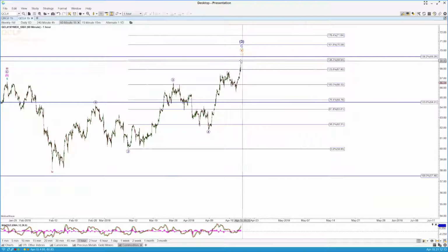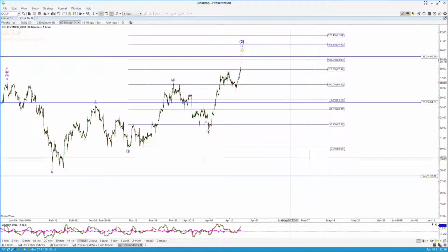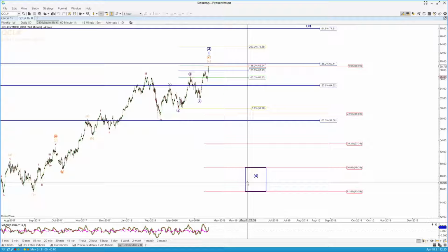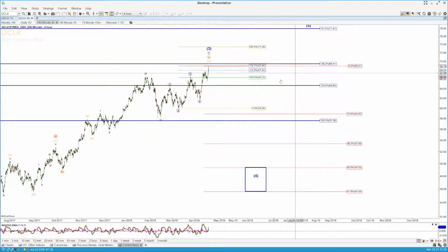So I'm watching closely tomorrow to see what happens here. Ideally, we hit the fib and then we come down strongly tomorrow. And I'm still looking down to this region down here between 45 and 49 in CL before we resume the upside into the high 70s.